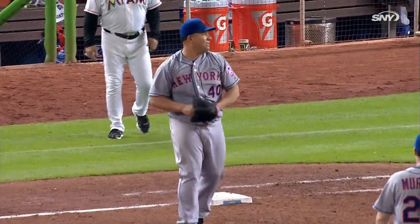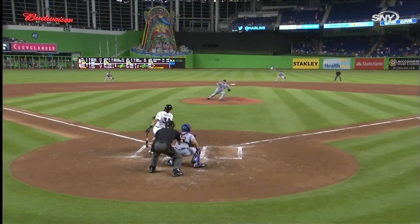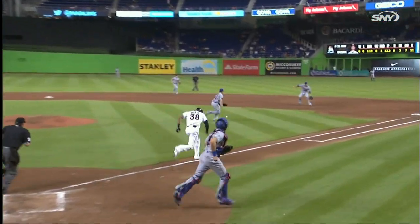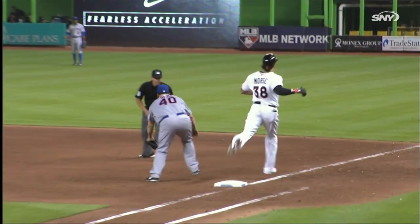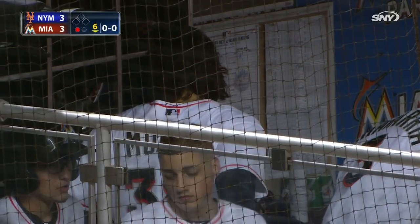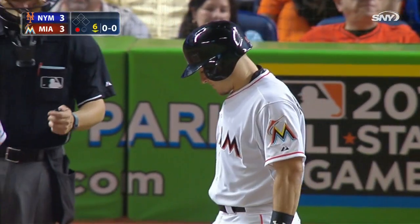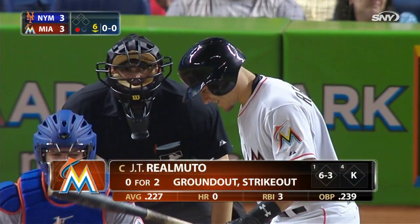Nice play. He's done that so many times. A big man like him, he's very agile. There's a little feed behind him. Nice stretch. Could have been a first baseman. He knows what he's doing. So 1 pitch and 1 out for Colon in the home 6th, and now JT Realmuto.